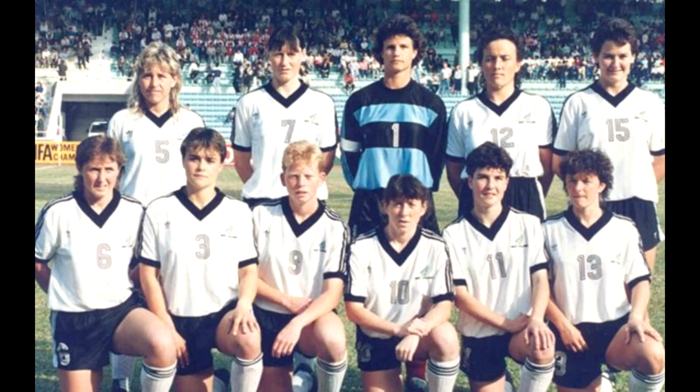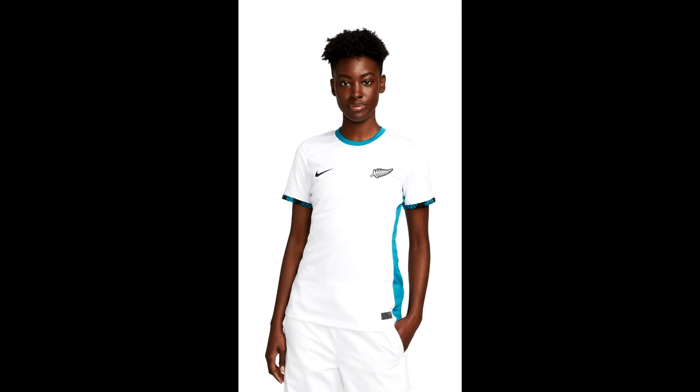Now on your screen right now, you should see the picture of the original 1991 squad, and you can definitely see the homage that is being paid to the squad with the current away kit that Nike has released for New Zealand. I think it's crisp, I think it's clean. For me, it gets a very good 7 out of 10, which is a good start to this video.